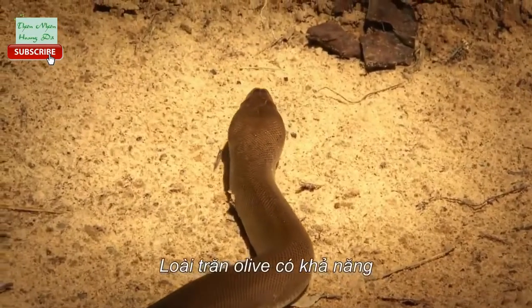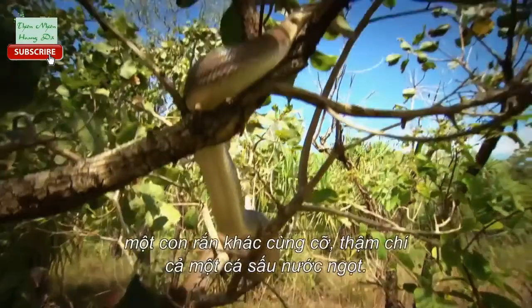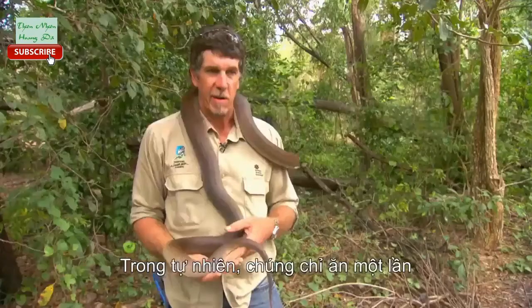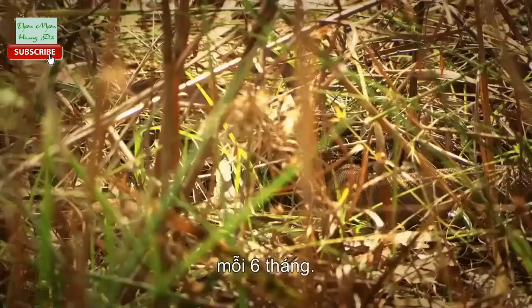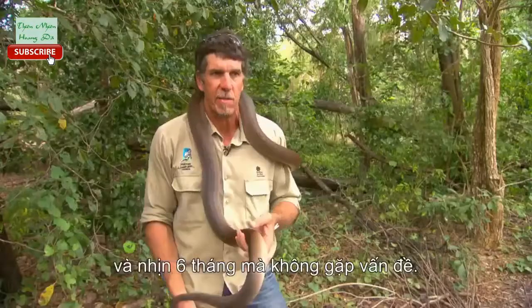The powerful olive python is more than capable of taking down a small wallaby, another snake of equal size, even a freshwater crocodile. In the wild, they probably only eat once every 6 months. It could take a possum or a small wallaby, and that would keep it going for 6 months, no problem.